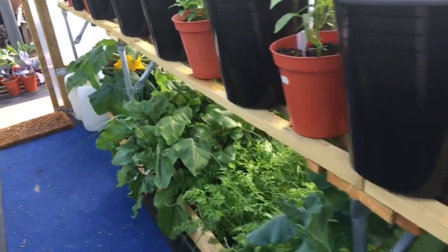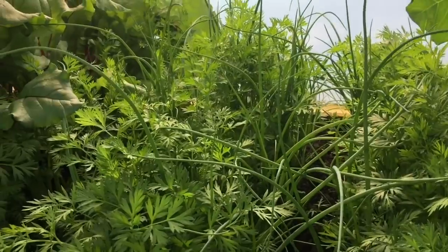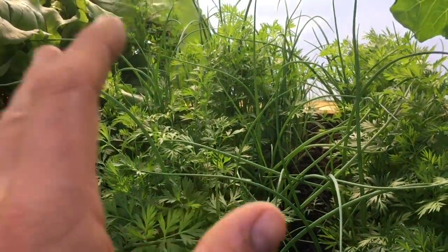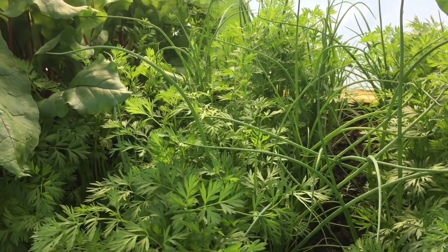Then we've got carrots. Now we've got carrots outside in one of the cold frames, and they are further on than these carrots. Bearing in mind we've actually still got carrots in the ground from last year, which is still great, really succulent and sweet.